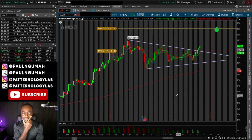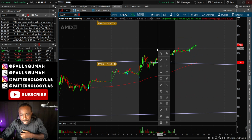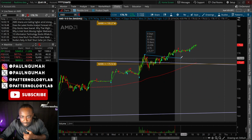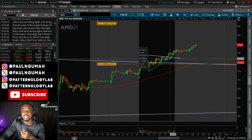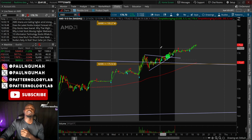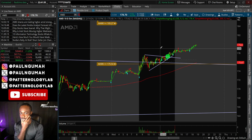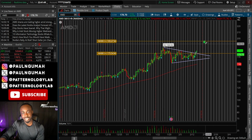There's really nothing else to say. Unless it plays games, like that alert at the bottom at 175 shouldn't ring. It might play games in the morning, but it shouldn't really drop that low. It really shouldn't, because even intraday there was something right there. There was like the same thing that I'm showing you on the bigger picture happened on a 5-minute right here, with the entry being right here, right there. All right, so it shouldn't really go back down to 175. It should just open up either at the same price or start running in the morning. If not, then reassess the situation. But this looks good to me.